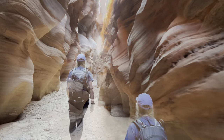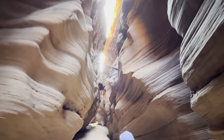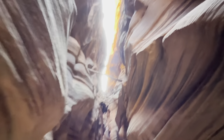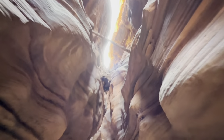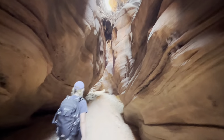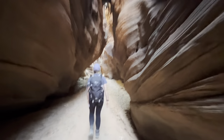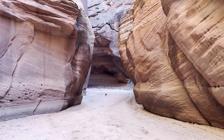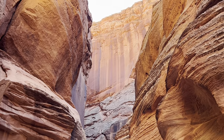Okay, to emphasize the point that you have to make sure you know what you're doing, look right above Ashlyn's head, and you can see tree limbs and debris and other items that are probably 50 to 75 feet above her head that were washed out by water in a flooding storm. Where would Ashlyn go if she's caught in that right there? Nowhere. You have to pay attention to the weather.